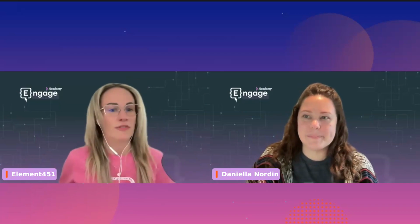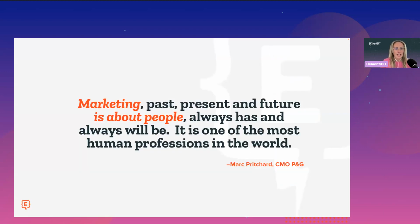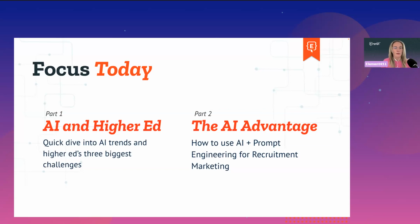So who is Element 451? We are an AI-powered, all-in-one student engagement platform. We have all the tools, integrations, and resources that a higher ed institution needs in order to manage engagement, enrollment, student success, recruitment, and beyond. We are really big into the AI side of things. You're going to hear that quite a bit over the course of the next hour, but we do believe that the combination of AI, student behavior data, and modern marketing automation is going to provide a college or university with that competitive advantage from recruitment to graduation and then past.